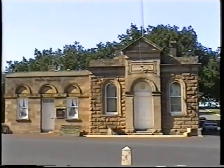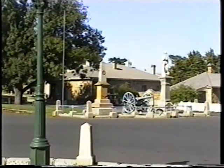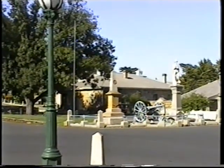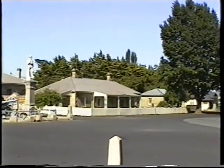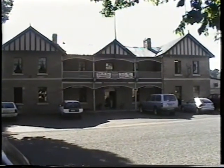Council chambers were built in 1891. The building across the road was built in 1836, the same year as the bridge. Not sure about those houses. The hotel was even a year earlier, 1835.